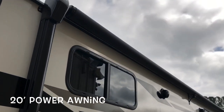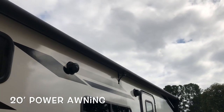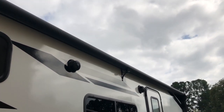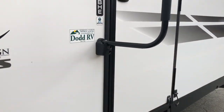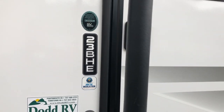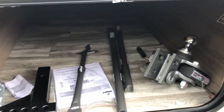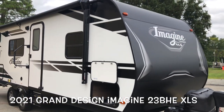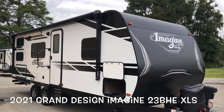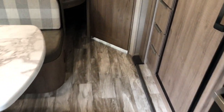We are looking at a full length awning, and with the longer length, you've got a support arm in the middle. Prolongs the life of that tube, keeps that from sagging, filling up with water. Your outside speakers, large assist handle, and again, large model number. The other side of your pass-through storage, and like I said, they're setting up that weight distribution hitch. Brand new 2021 Grand Design Imagine XLS 23BHE.